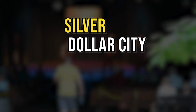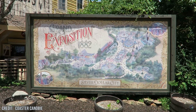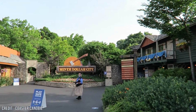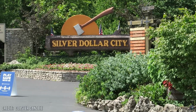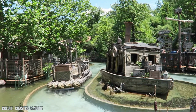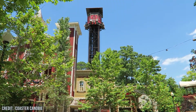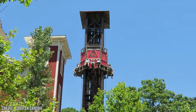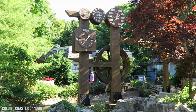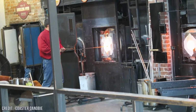Jumping states to Missouri, we're going to go to Silver Dollar City. This amusement park is probably the next best amusement park near these Texas amusement parks. This park is located in the Ozark Mountains and has an 1880s styled theme. This park has several authentic buildings, live demonstrations, shows, music. It has a very fun atmosphere.